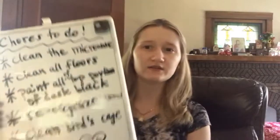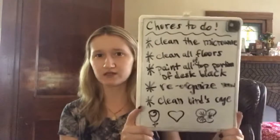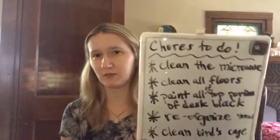I have a whiteboard like this. I believe you can get these anywhere. You can get them at Walmart. You can get them, I believe, at Walgreens maybe, if I'm not wrong. But yeah, it's like this. It has a little eraser thing, but I just keep this in the corner.